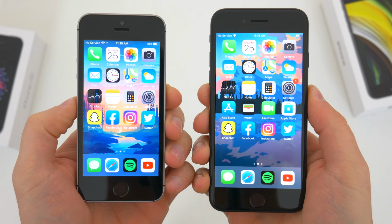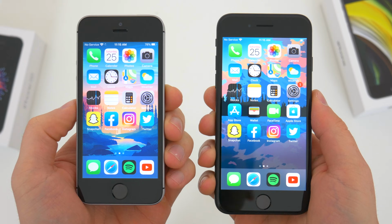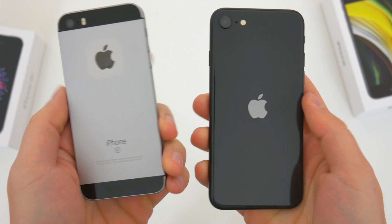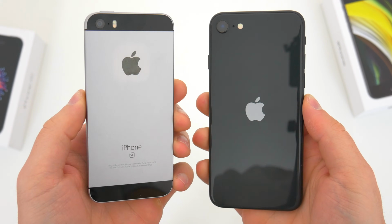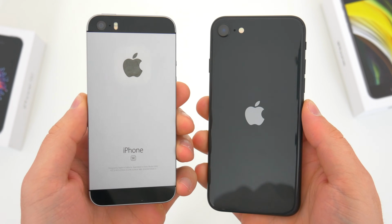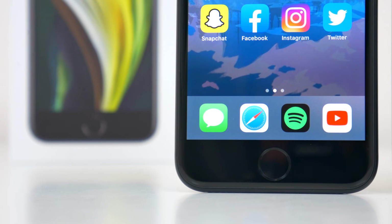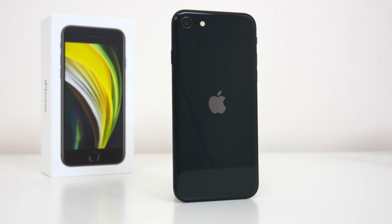iPhones have really only gone up in price, and $399 back in 2016 was still kind of expensive. Now, with the iPhone 11 starting at $699 and the 11 Pros retailing for a minimum of $1,000, $399 for the new iPhone SE is a really attractive price point. I think if you've been holding out on getting a genuine deal for a new iPhone, it isn't going to get any better than this, in my opinion.